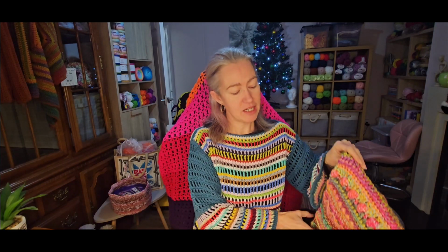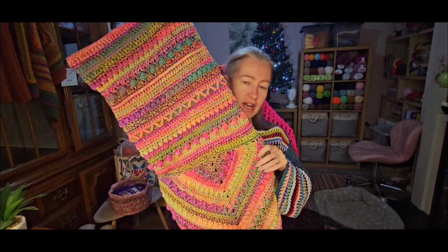So in today's vlog, it's all about Fable Cowls, designed by Of Mars. Had the pattern from Ravelry. I think she sells it on Etsy as well. If you've watched any of my previous vlogs, you'll know that I've been making a few of these and they have been selling. So this is the last one I finished.